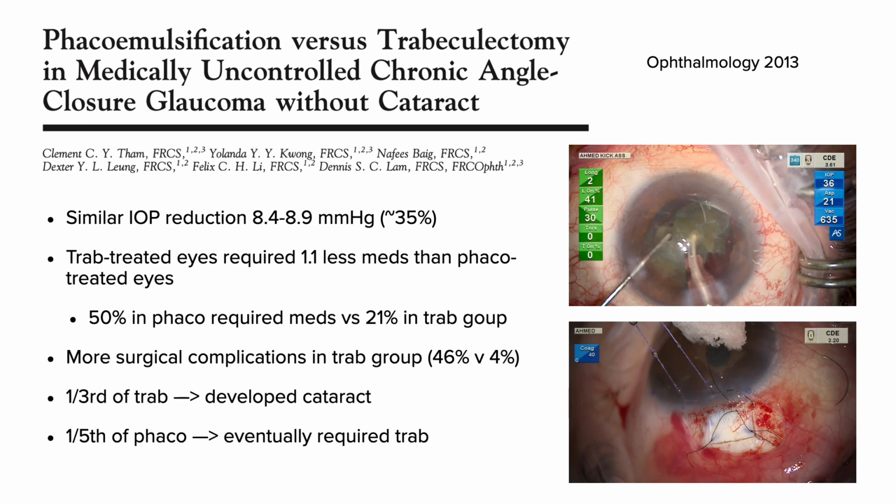Looking at Phaco versus trabeculectomy in medically uncontrolled chronic angle closure glaucoma without a cataract. So we talked about these 2 studies of with cataract before. This is now looking at Phaco versus trabeculectomy. Similar pressure reductions were found with Phaco versus trab.